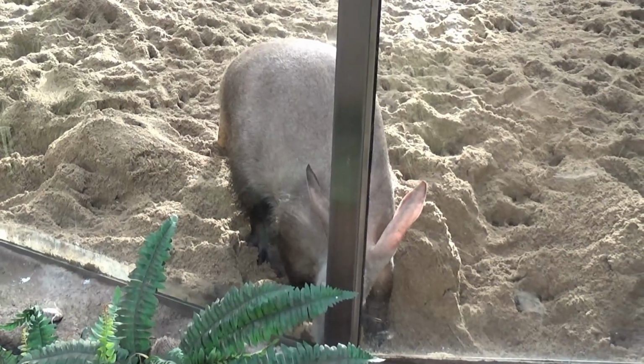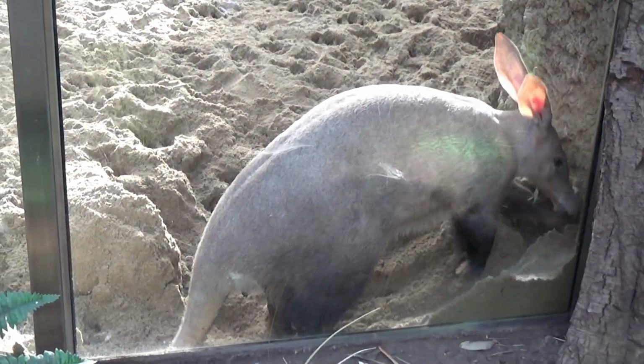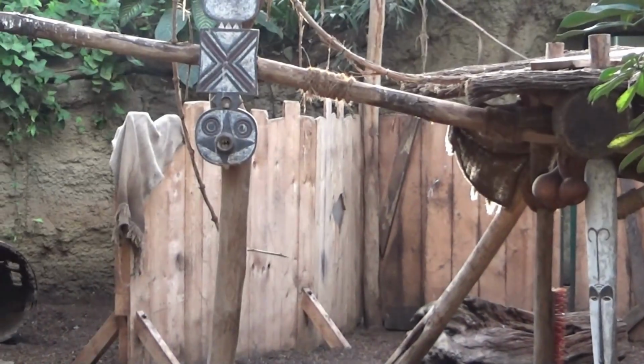But I noticed that a lot in Germany, that there's a lot of zoos that have these signs with the names of the animals on them, which is fun. It has its ups and downs, I guess.